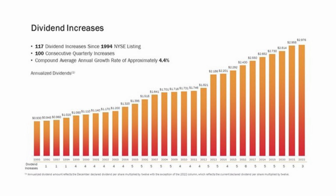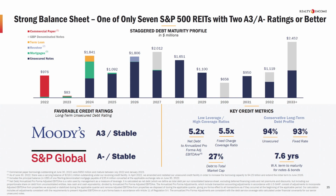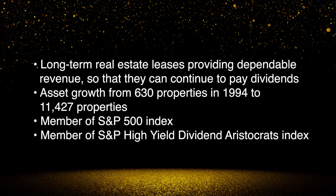If we look at the dividend history, it has had 117 dividend increases since 1994, with 100 consecutive quarterly increases, with a compound average growth rate of approximately 4.4%. Some other good points are it has an A3 corporate debt rating from Moody's, and from Standard & Poor's, which is great, as companies prefer to deal with companies with great credit ratings. It has long-term real estate leases, providing dependable revenue, so that they can continue to pay dividends. It has asset growth from 630 properties in 1994 to 11,427. It is a member of the S&P 500 index, and it is also a member of the S&P High Yield Dividend Aristocrats index.